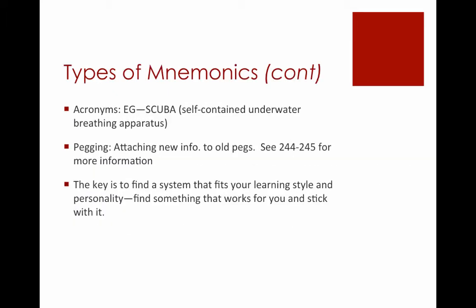Okay, two more mnemonics that we'll talk about. And the first is acronyms. So for example, and you may not even have known this, SCUBA, as in scuba diving or scuba gear, is actually an acronym for self-contained underwater breathing apparatus.